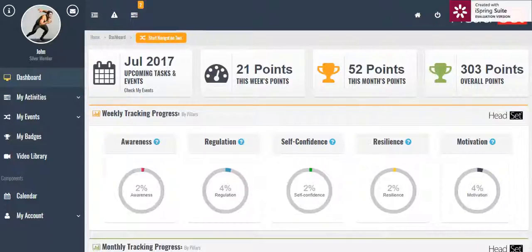The dashboard and mental expertise page can be accessed by all of your electronic devices at any time. The HeadSet mental skills system has been created with you in mind. The information on your mental expertise and dashboard is customized just for you and your specific mental skills needs and strengths. No two dashboard and mental expertise pages are the same. It's yours, it's unique to you.